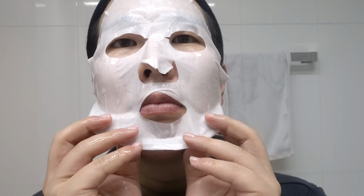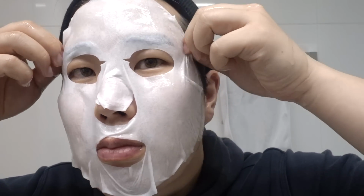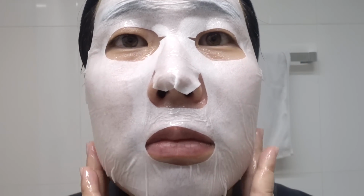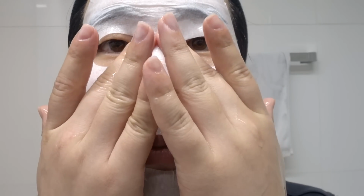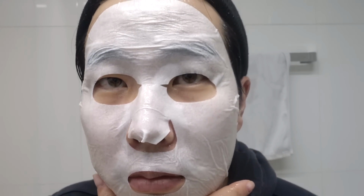And as we can tell from the name of the sheet mask, the main ingredient is Heartleaf, which is another name for 어성초, which is Houttuynia Cordata. And we've been talking about this throughout the whole video, but that is such an amazing ingredient. I told you that a lot of brands are coming out with it, and it does have an excellent effect for calming care and deep hydration. And the best part is with this sheet mask, it's so comfortable. You can use it daily. You can use it for both day and night routine.